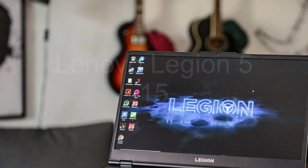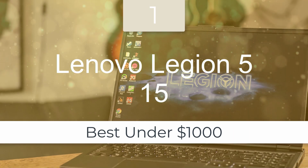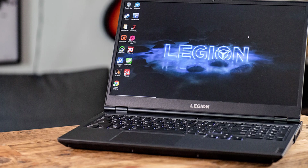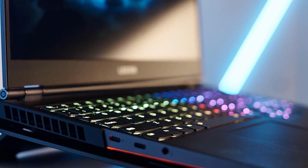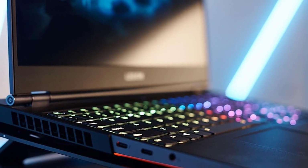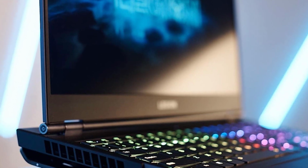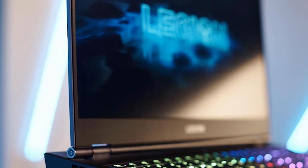Number 1. Lenovo Legion 5 15. As our top pick, we have an amazing affordable laptop by Lenovo. It's the Lenovo Legion 5 15. Lenovo rebranded its mid-range and high-end gaming laptops line into the Legion line a few years back, and we've always been great fans of the Legion models. The Legion Y530 in particular was a formidable entry in 2019, and for 2020 the Legion 5 takes the line to newer heights.